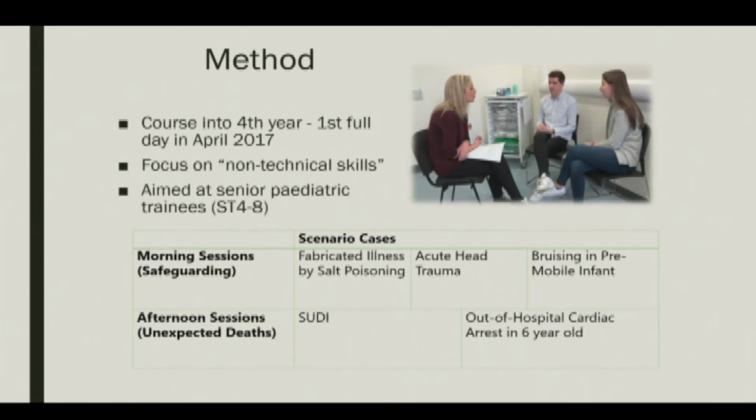Because of the kind of stuff we were doing, and because we were looking at getting these guys to have a bit of practice before consultant level, we were aiming it at our senior paediatric trainees to be able to allow the actors to really push it as much as they needed to.